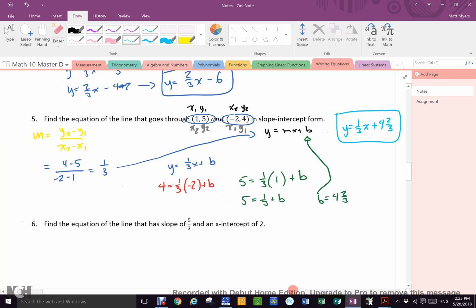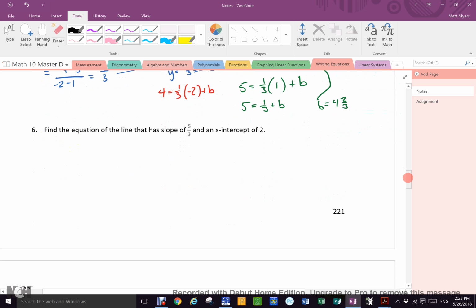Try this last one and then class will be over. There is a trick to number 6. I have done something ruthless to you. I have obfuscated the work that you have been doing. What is that trick? It's an x-intercept.